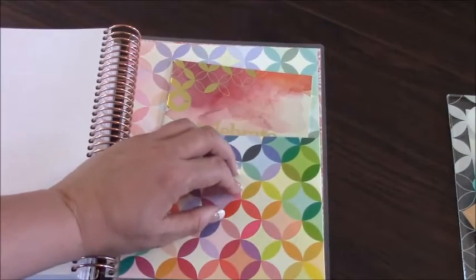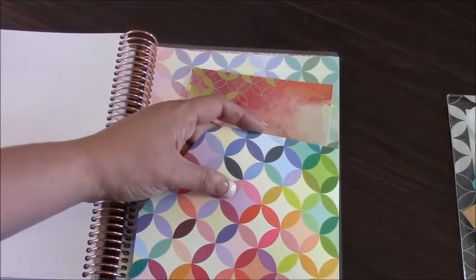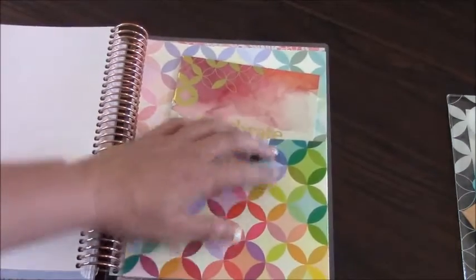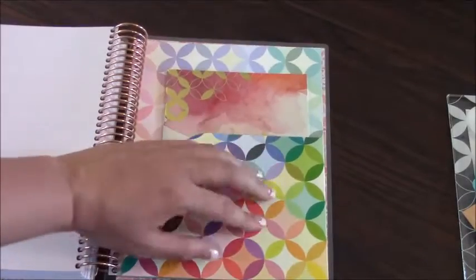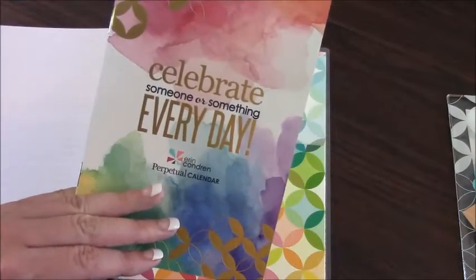I've seen a lot of people struggle to describe this, which is so am I. Because I thought, oh, maybe it's going to be like a cheap folder. No, it's actually really nice. It's really nice. People just kind of smooth. I don't know. I don't either. Anyway, celebrate someone or something every day.